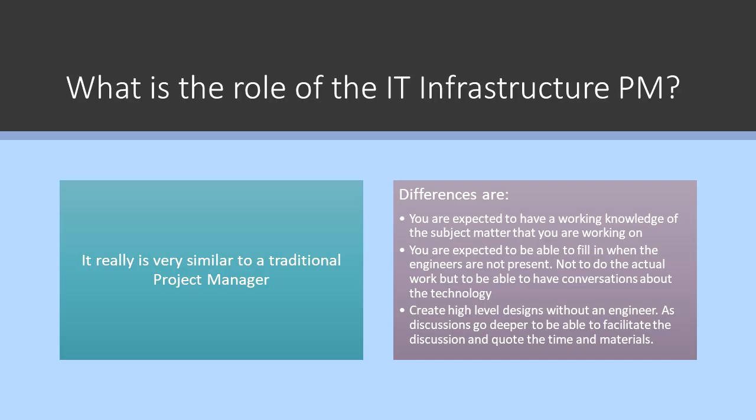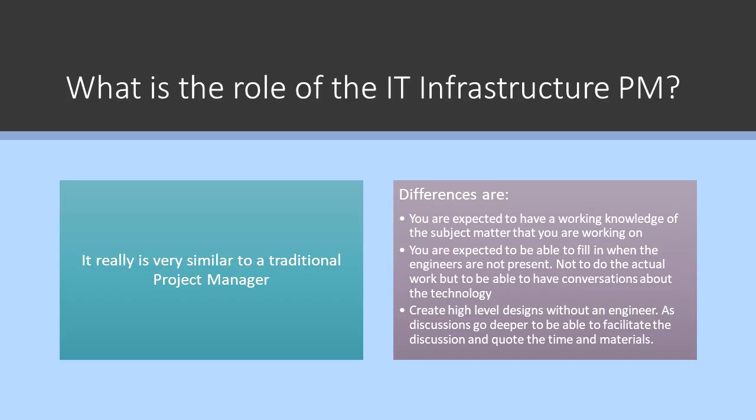So what is the difference between an IT technical infrastructure PM and a traditional project manager? It's really what you're working on. You're expected to have a working knowledge of the subject matter that you're working on, whether it be server technology, virtualized technology, Kafka, all the different types of deployment software that's coming out now, cloud computing. You're supposed to at least have some technical knowledge of the project you're delivering.